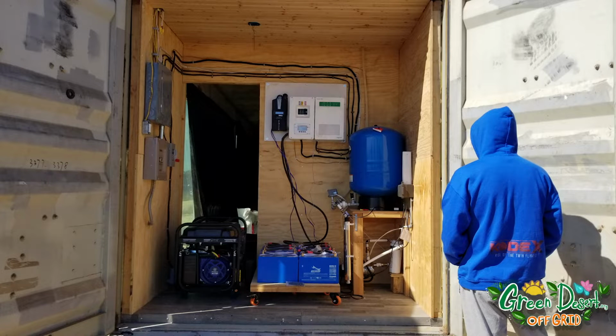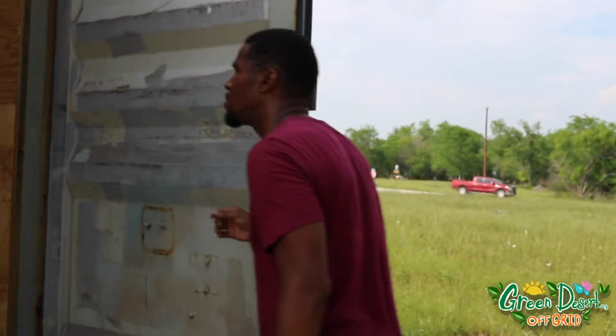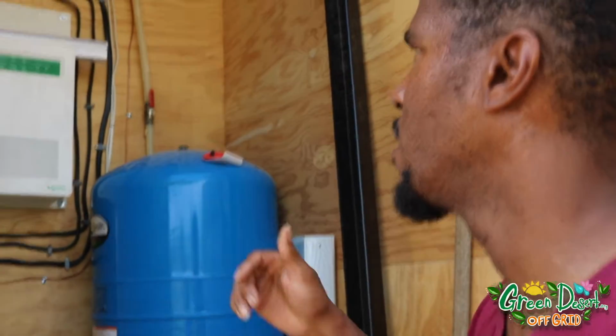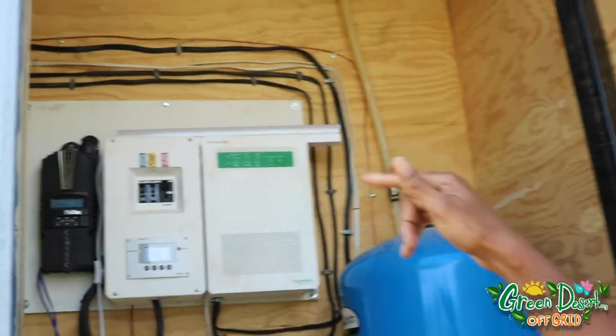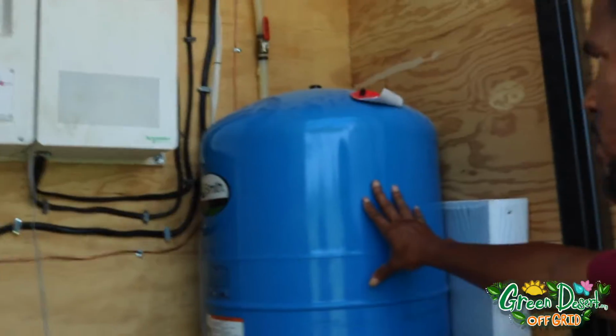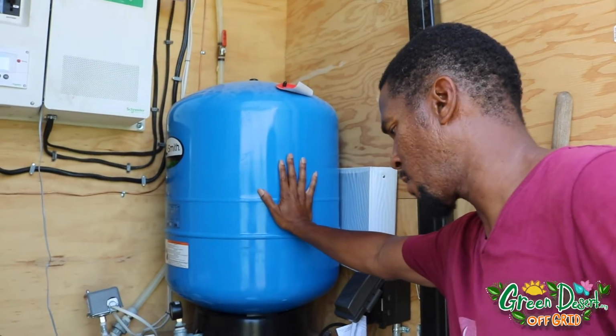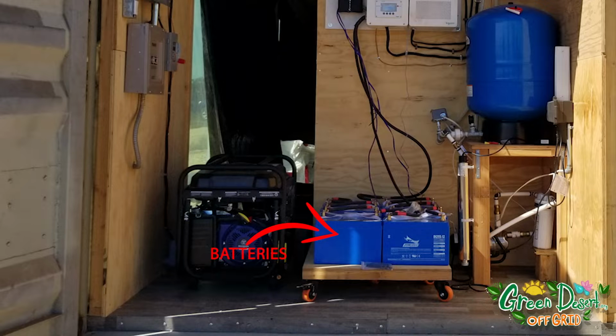So what makes it all work? The brains of the operation. We call it the man cave. This is the control room, and the box runs off of propane and solar as power. You have the inverter, the charge controller. This is the bladder. This is how we pressurize the water in the house. I'll show you a little bit more of that around the back. These are the batteries. This is our UV sanitizer. And this is the motor that pumps the water into the pressure tank, which pressurizes our house with water.